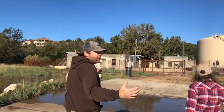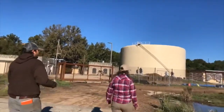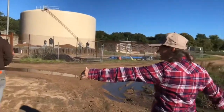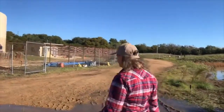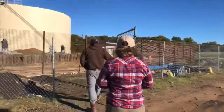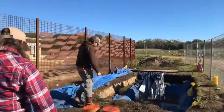We have 8 units open, and we're going to continue to hopefully go down farther and really get a good glimpse as to what is happening. To get a sense of the size of these burned rock middens, we have 8 units, which is basically a 2-meter wide by 4-meter long hole that's opened up at the moment. And that burned rock covers the entire thing. We haven't determined how thick that burned rock midden is, but some can be very thick.